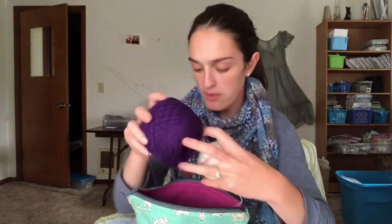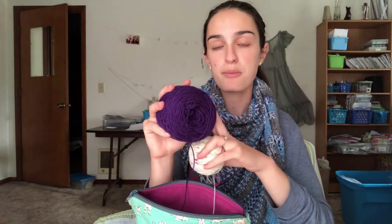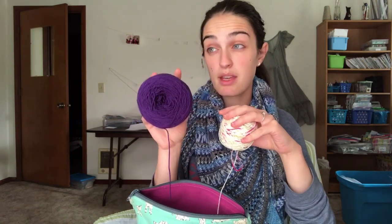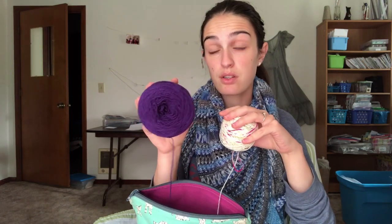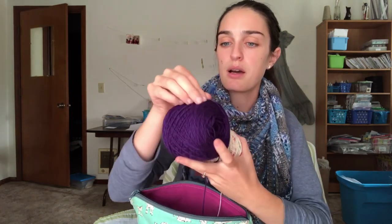It's not merino wool. I can't remember the name of it. Anyways, this is not superwash, and it's not overly soft, but it's definitely not rough or anything like that. It's quite nice. And this was incredibly cheap. I think it was $5 for 100 grams of yarn, which is insane. It just doesn't even make sense.